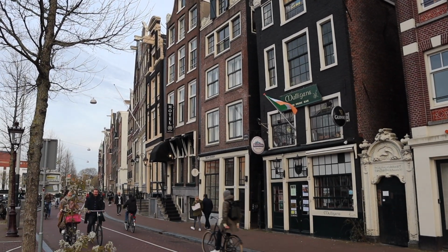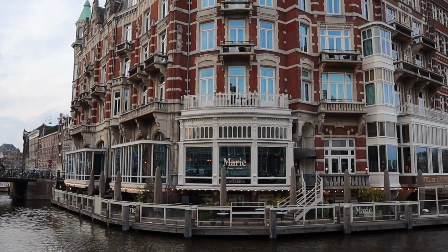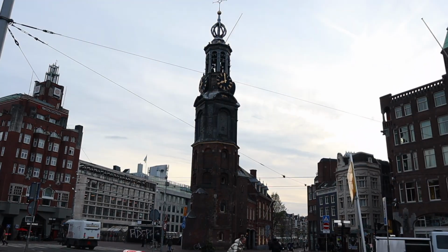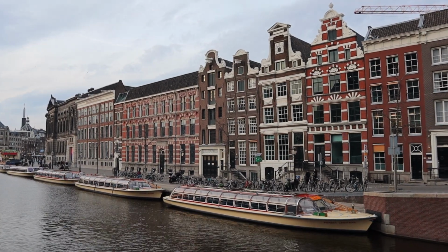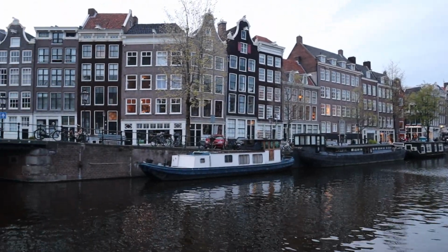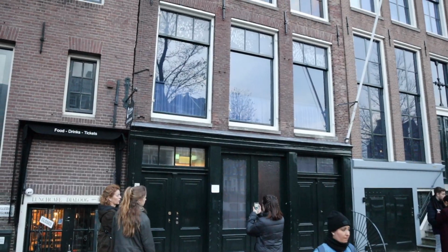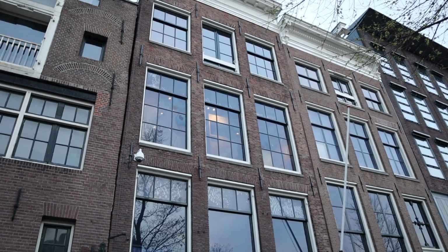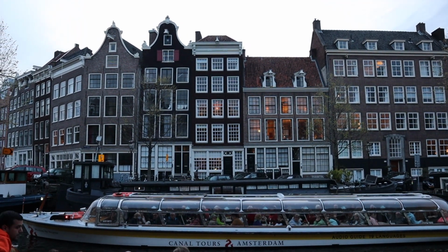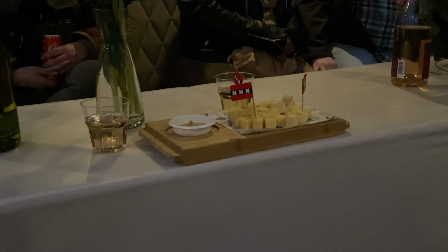After dinner, we had arranged to go on a little nighttime canal cruise, so we started walking along the canals in search of the starting point. Interestingly, our canal cruise started right in front of the famous Anne Frank house. Once the sun had set, we entered our boat, got some free wine and cheese, and set sail.